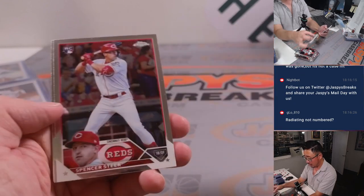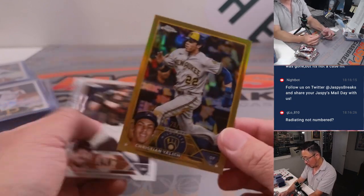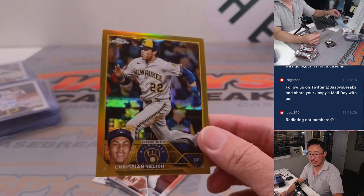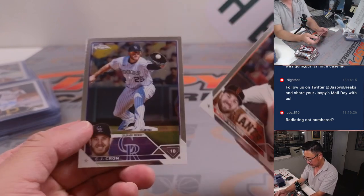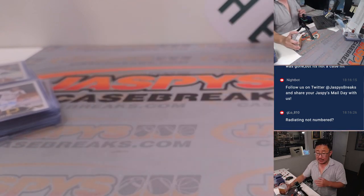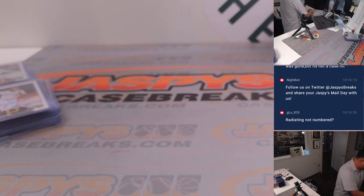Any low-numbered cards? A Taco Fracture before? No Taco Fracture, but a gold Christian Yelich, 28 out of 50 for the Brewers. Yeah, the radiating was not numbered. And that's the break. That's 2023 Topps Chrome Baseball Hobby Edition, two-case break. That's 24 total boxes in the books.